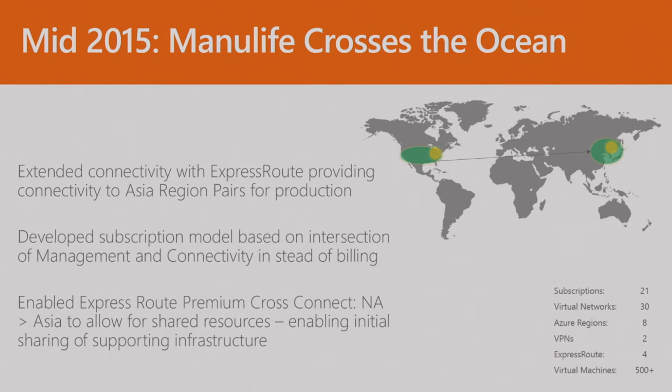But because our virtual networks were getting up there in counts, as we had different regions and different subscriptions and different people managing it, we built the subscription model so that instead of cost centers, we looked at who's going to manage it and how is it going to connect to it.